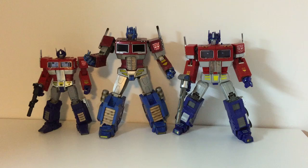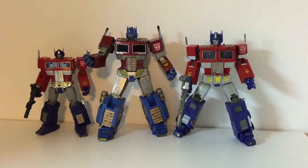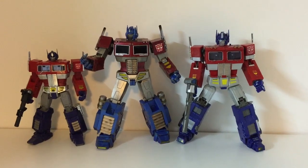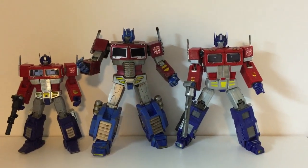This is intense. Another thing is, I did compare it to the other Masterpiece Primes. I've got pictures to show you. Both Masterpiece Primes, MP10 and MP01. As an action figure, you know, it does not transform, but as an action figure side by side, this one does blow those away, as it should, though.